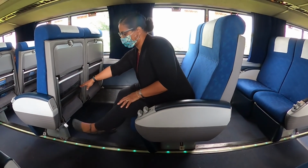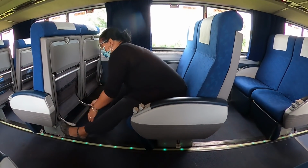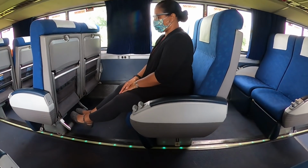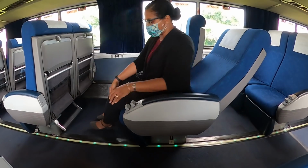So that brings me to, which ticket should you buy? If you're trying to save money and that's your main objective, coach is a great way to go because you're going to get to the same place. You have a lot of the same train, a lot of the same amenities, and it's really economical most of the time just to go coach.